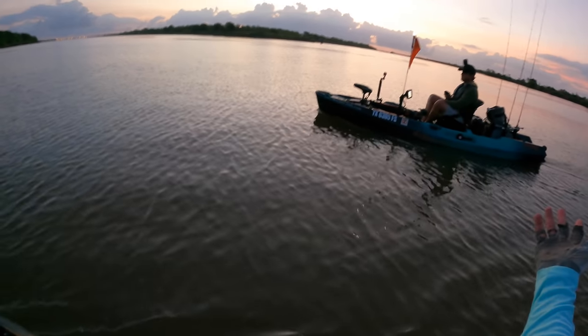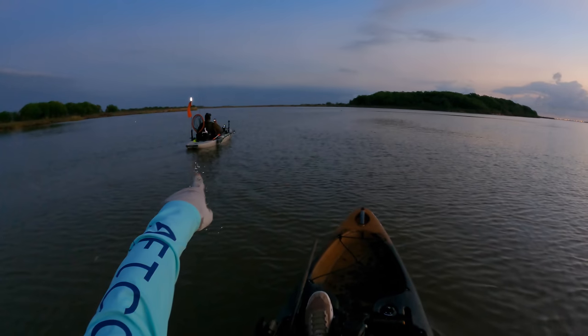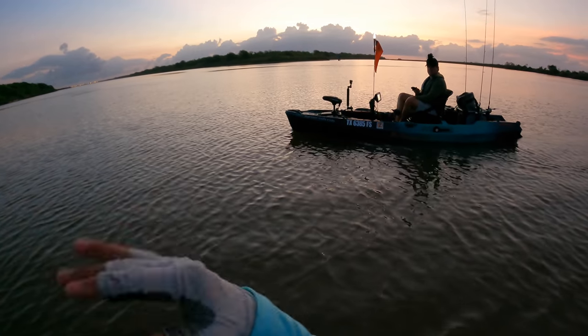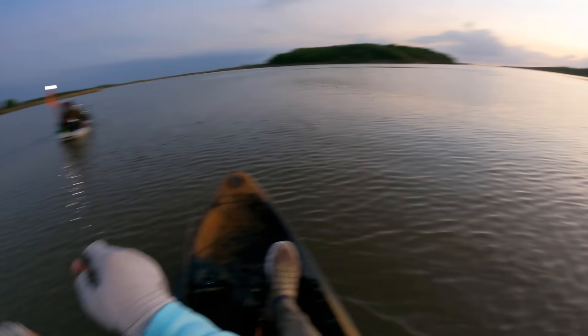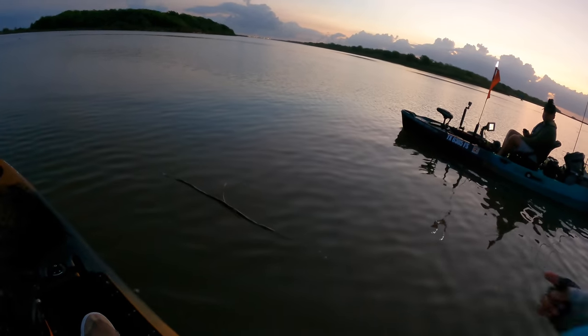So we're gonna start, bro. My suggestion would be to probably hit this bank line, the grass line. It does have a lot of oyster right next to it, but you can get away with casting to the bank and then reeling back in. If you get snagged, don't be afraid to take the kayak over into it.